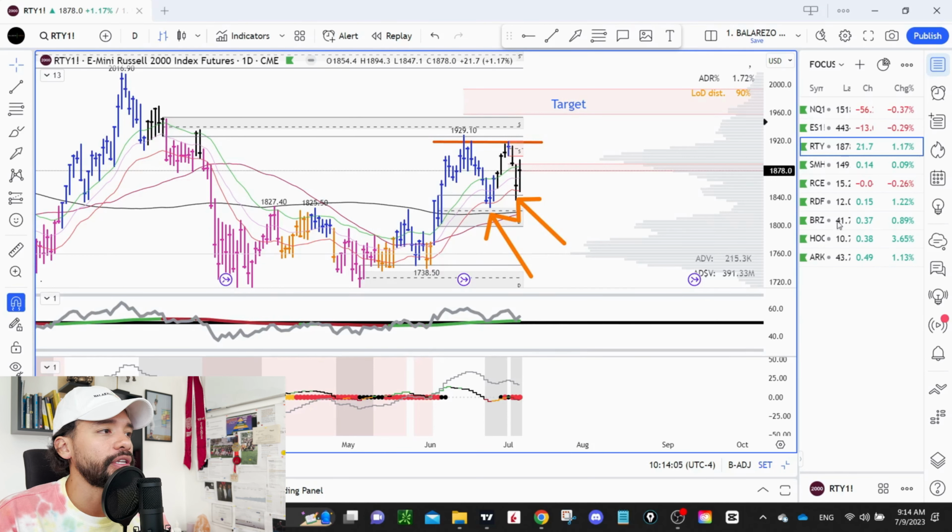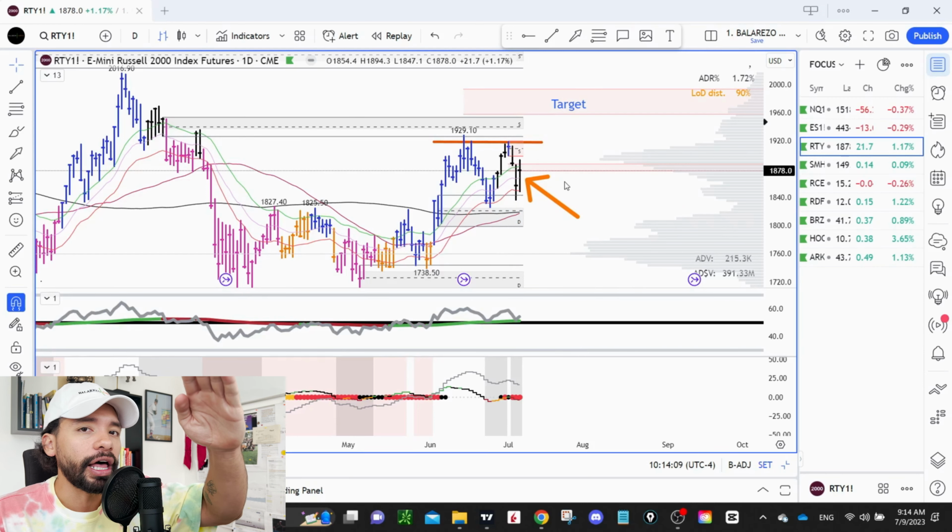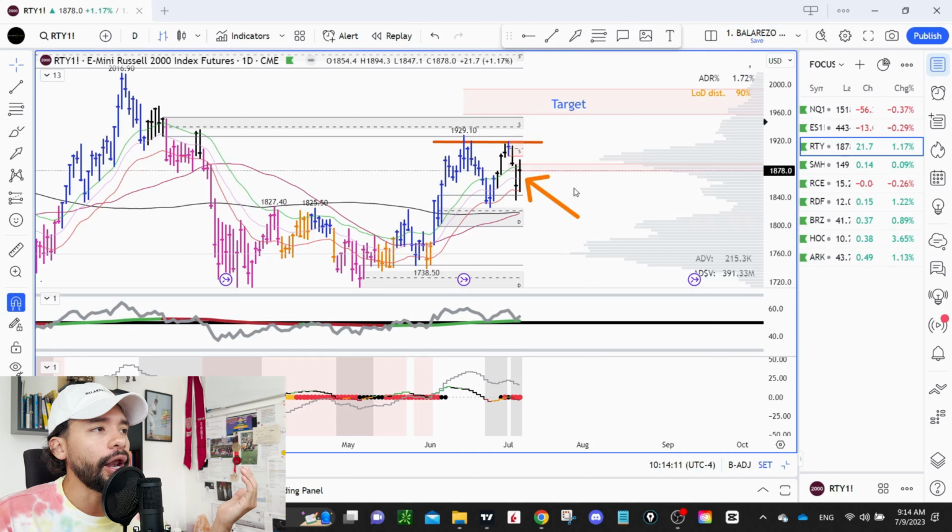So my expectation is pretty simple. We reclaim that 21 exponential moving average, which is the middle line of the wave. And now I'm looking for a continuation to the target. That's everything that I'm looking in the RTY, and of course the stop is going to be a break below these lows. So keeping the setup pretty simple.